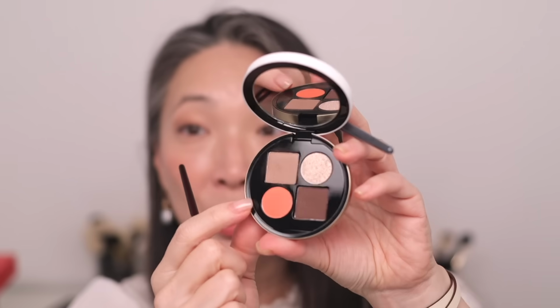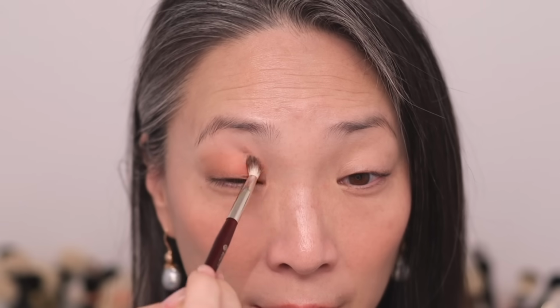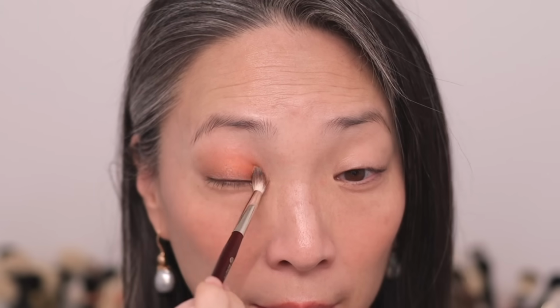I'm going to grab the BK Beauty 211 brush and go into the peach shade here. And I'm just adding that to the rest of my lid from the inner corner over to the center of my lid. Yeah, I think these are very well pigmented and they're blending out really nicely.